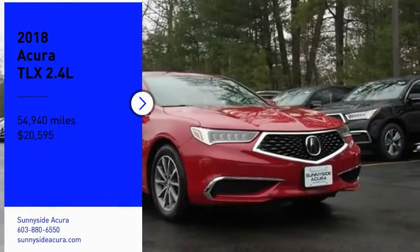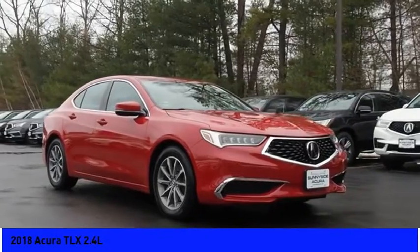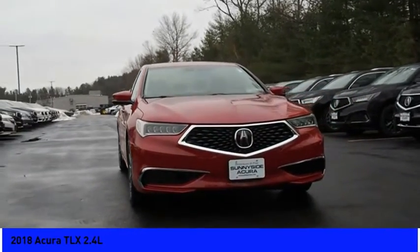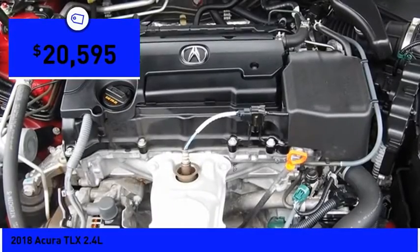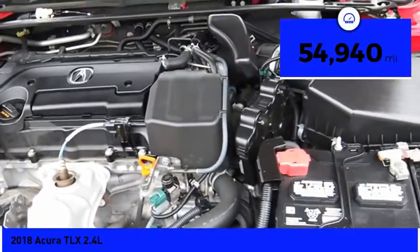Come test drive the 2018 Acura TLX. The Acura TLX impresses drivers with its nimble handling, great fuel economy, and long list of high-tech features. It comes with an extremely quiet interior, spacious front seats, and smooth ride quality, and is priced below $25,000. This vehicle has less than 55,000 miles.